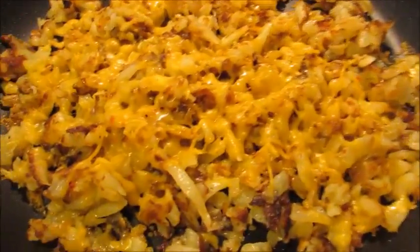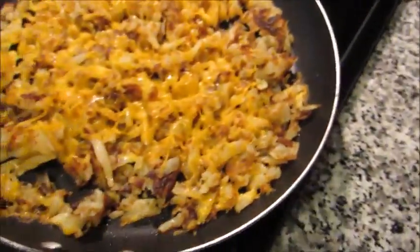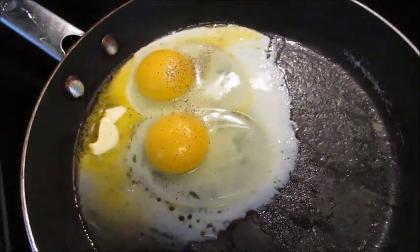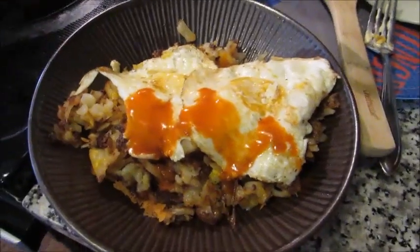So I just put the sharp cheddar on top. You can see that. It's melting. Turn the heat off. I'm going to put some Buffalo Frank's Red Hot over the top, and then I've got a couple eggs here that I'm going to fry and flip so they're kind of like sunny side up over easy. They're going to be really good.